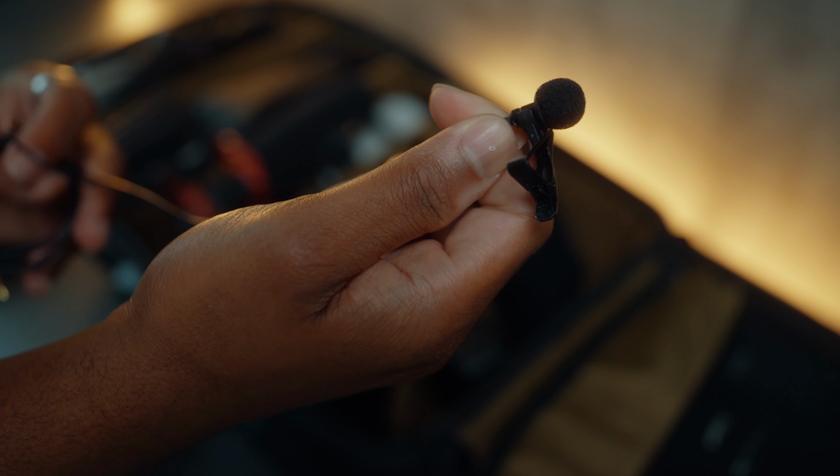Now paired with that, I have two lavalier mics. I have a Shure lavalier mic and a Rode lavalier mic.